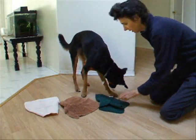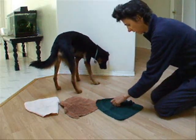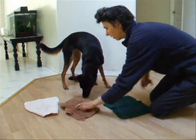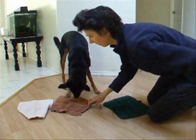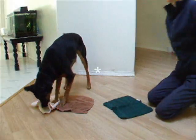These are face cloths. Since the indication is what I want, I let her see where I put the treat. You can skip this step if you're just training one type of alert.